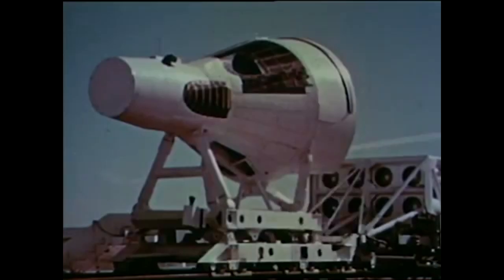Unlike Mercury, the Gemini did not have launch escape towers. What they did have was ejection seats, pilot ejection seats. So they needed to test the parachutes to make sure that they could operate at the kind of altitudes that the astronauts might be expected to eject out during. And the actual ejection seats were tested on rocket sleds like this. There you go.